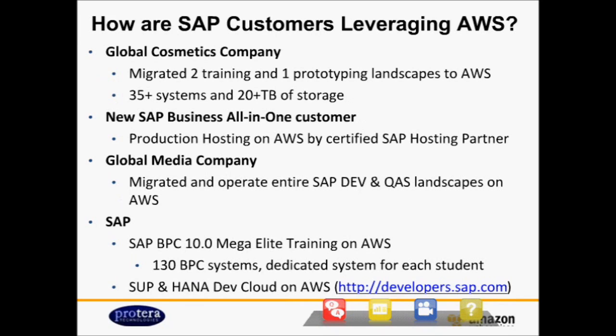Recently had another company who was struggling with meeting the actual demand for compute capacity due to the seasonal nature of their business. So they decided to leverage AWS for this elasticity that I talked about earlier. They're now able to scale to fit the seasonal demand, and they're quite happy with that.